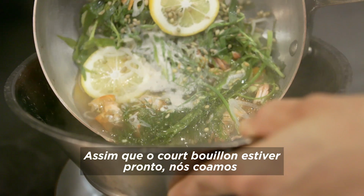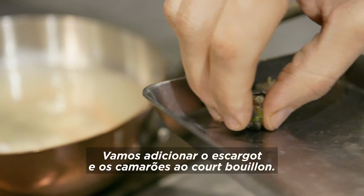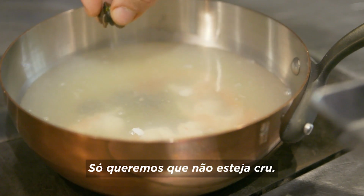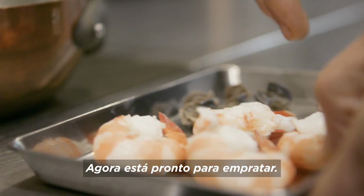Once the court bouillon's finished, we'll strain it so we can poach the escargot and the prawns. To the court bouillon, we're going to add our prawn tails and our escargot. They cook very quickly, just about a minute. You just want to take the raw off them, remove the spot prawns and the escargot from the court bouillon. Now it's ready to plate.